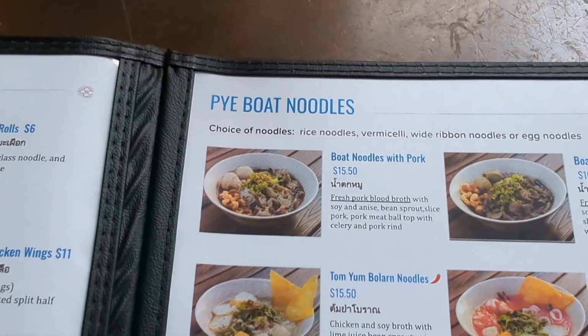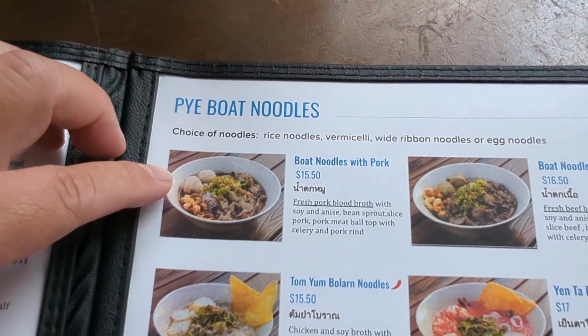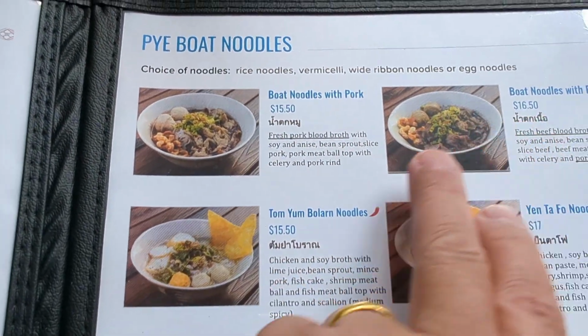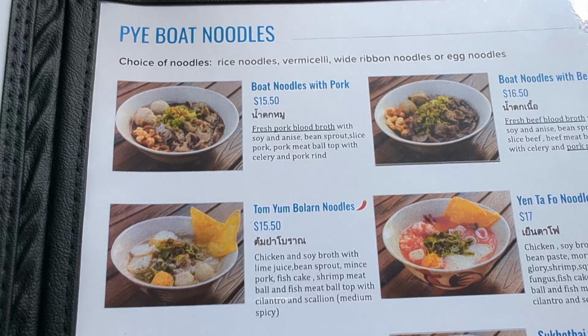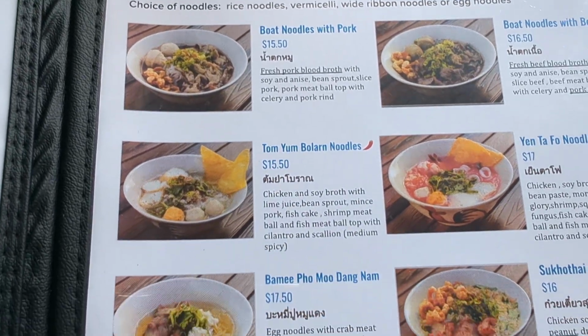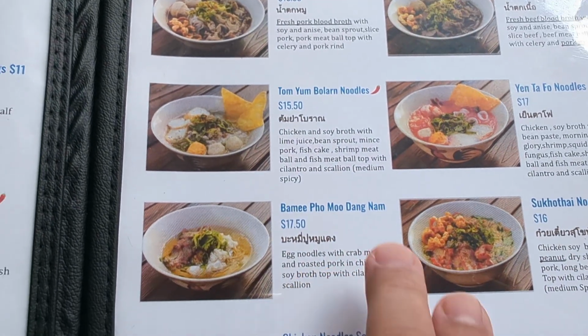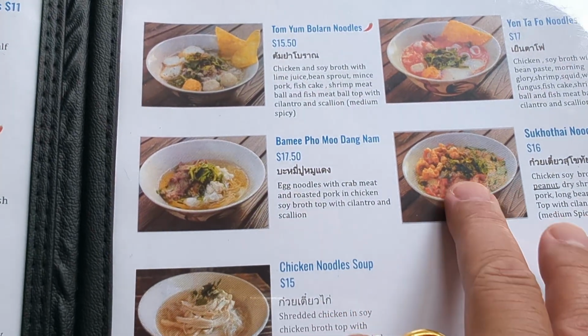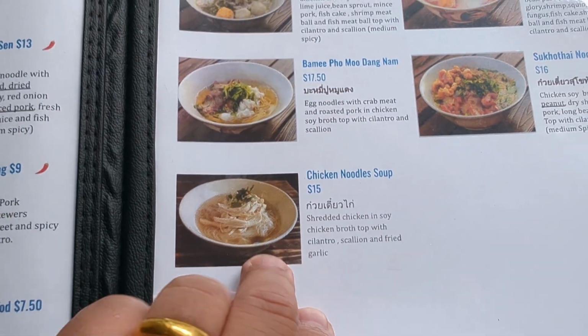Next we have the actual boat noodles. There's about 7 of them here. And the traditional ones are the pork and the beef. And they all come for under $16.50. There's other traditional noodles like the yen pho, sukhothai noodles, and just regular chicken noodles.